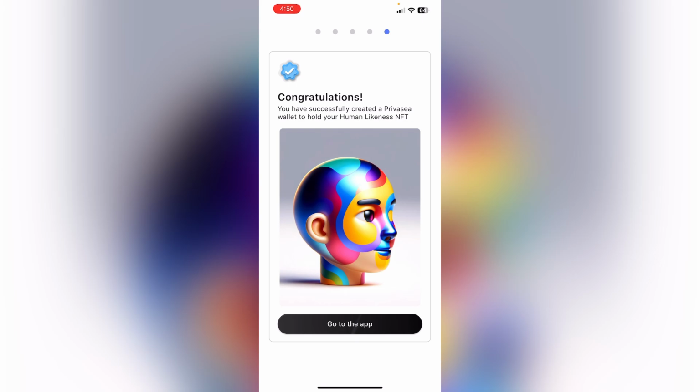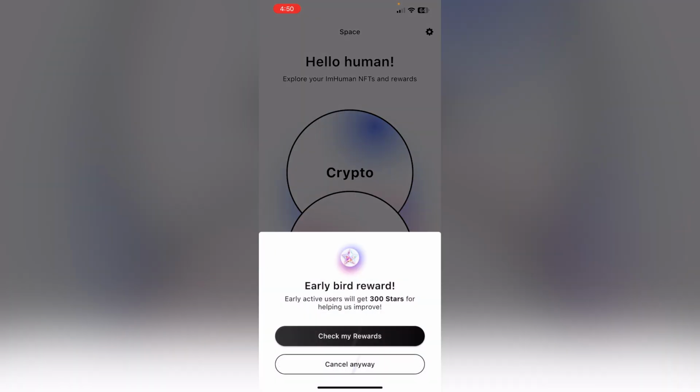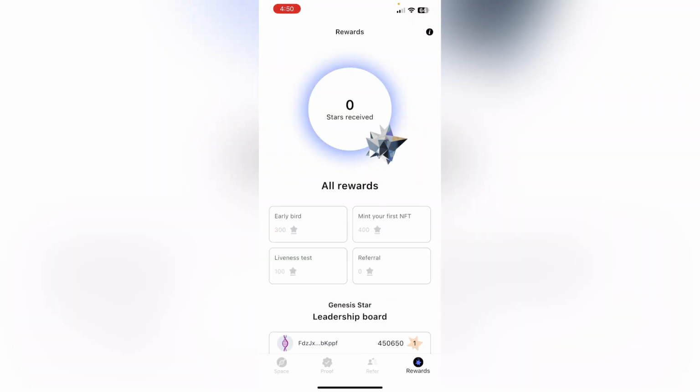Okay, so now we can hold our human likeliness NFT. Just click on go to app, and then it will take you here, and early active users will get 300 stars for helping us improve. So just click on check my reward. Here you can see, guys, it successfully opened. Now we'll be able to earn all the points.